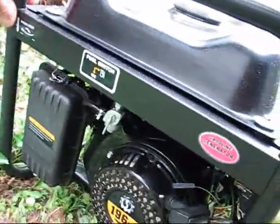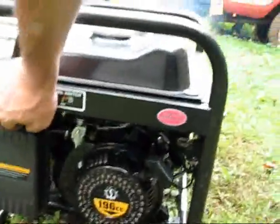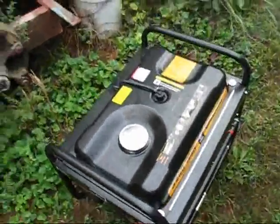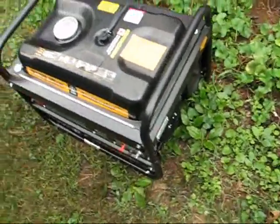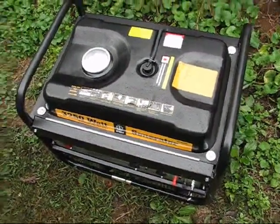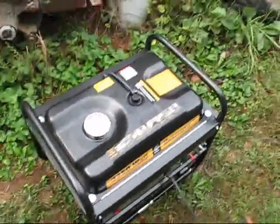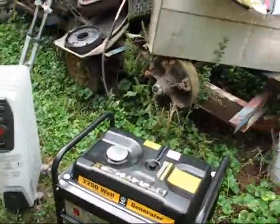Okay, choke. There's the choke. All right, let's try it. Wait a minute. Gotta turn it on. Okay, I'm going to get something to plug into it. Okay, as you saw, it started with the first pull once I remembered to turn the switch on.